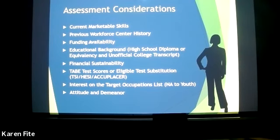We are also going to consider our funding availability. Funding availability means whether or not we have enough funds to send you to school. We're also going to consider your educational background. We're going to take a look at your unofficial college transcript if you have one, and we're also going to consider whether or not you completed your high school diploma or a GED.